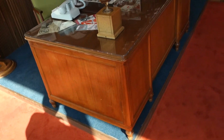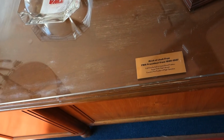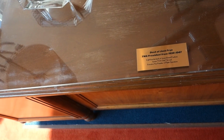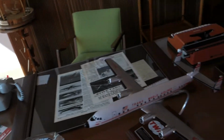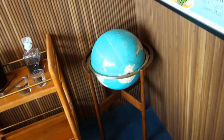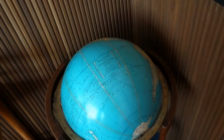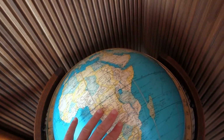Check this out. Lovely desk. Desk of Jack Fry, TWA president from 1934 to 1947. This is awesome, guys. Typewriter, of course. Got a box for important documents. Got a globe. Old globe here. Wow, look at this. Love these old globes.